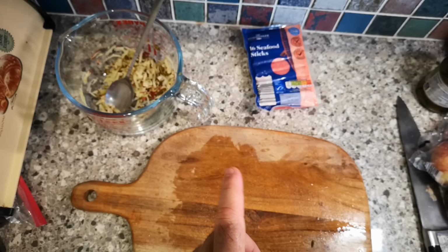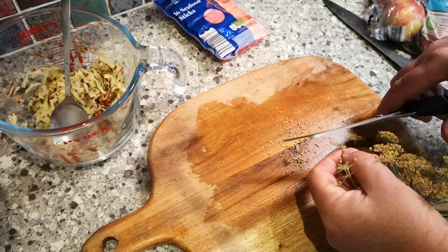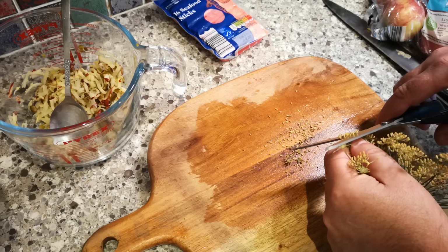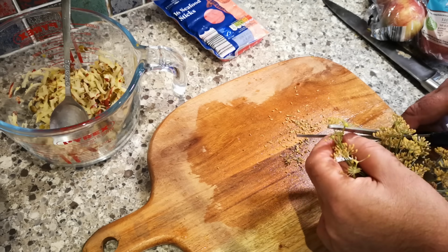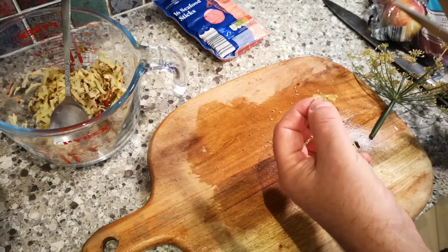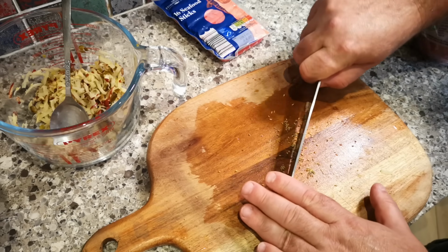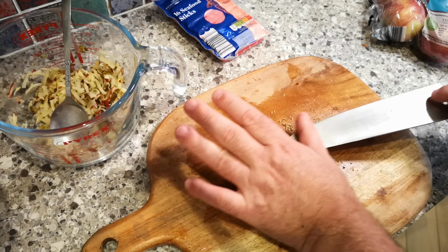Next, I want those fennel seeds. So these little fennel seeds, they're very much in the early stages of development. I don't want any of the wiry stalk, so I'm just going to snip off these little developing seed pods. It's a kind of aniseed flavour, not something everybody enjoys, but I do. And I will just give that a little chop, just to expose some of the flavours.